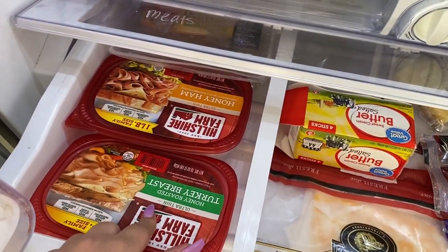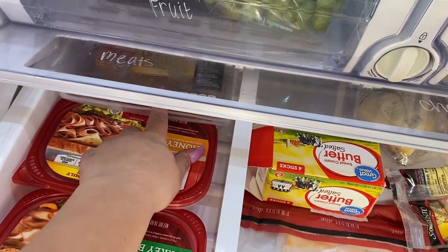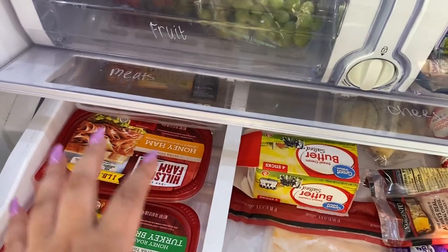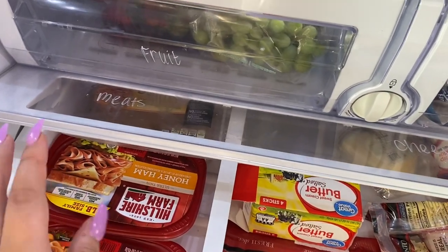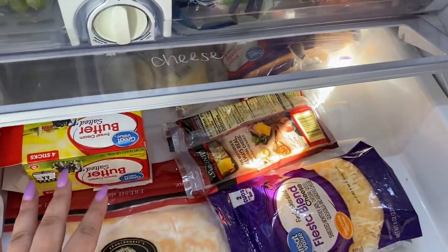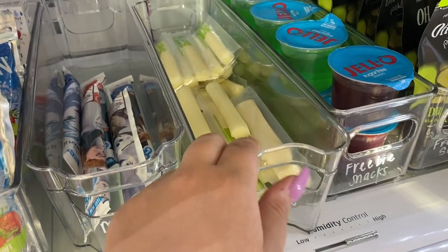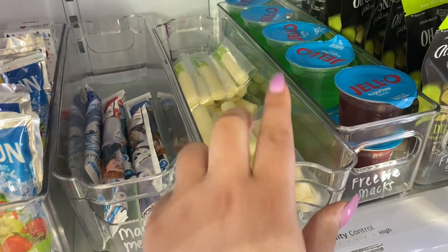But like turkey breast, ham, there's hot dogs and more turkey back there. That's all very, very low carb. So he can have a bunch of the deli meats and stuff like that. Cheeses, butter is like zero carbs. Cheeses are extremely low carb, so that's also a freebie snack here for him, cheese sticks.